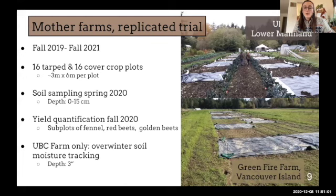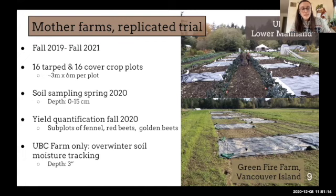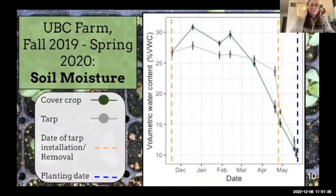And so on the mother farms, where we had 16 tarped and 16 cover cropped plots, we just had 2 of these sites. One was at UBC Farm and the other was at Greenfire Farm on Vancouver Island. And here, in addition to the soil and moisture information collected in the spring, we also got some yield information in the fall, a year after tarping. And then at UBC Farm, we tracked the overwinter soil moisture every couple weeks at a depth of 0 to 3 inches. And so that's what we're looking at here first.